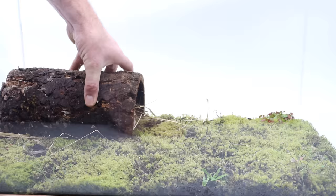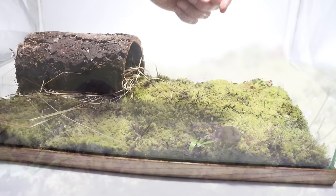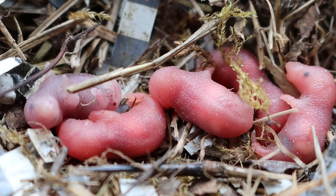She eats over her body weight every day in food. I've used up all my crickets from the pet store, so I'm flipping over rocks looking for bugs and especially worms. Shrews love worms. So we're gonna feed the mama and check in on the babies. While this mama shrew enjoys the worms, we're gonna lift up the bark and show you the nest with the babies inside. So the shrew ended up having 5 babies, which are also known as shrewlets. That's a great trivia question to know. These shrewlets are born hairless and blind, but they grow very rapidly.